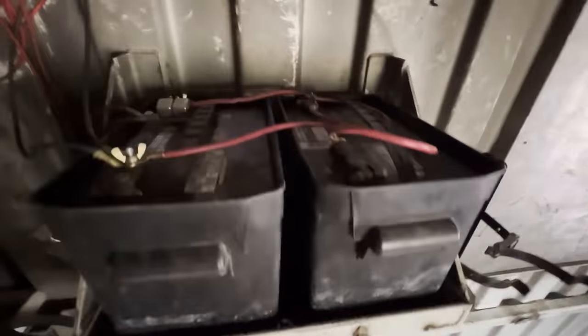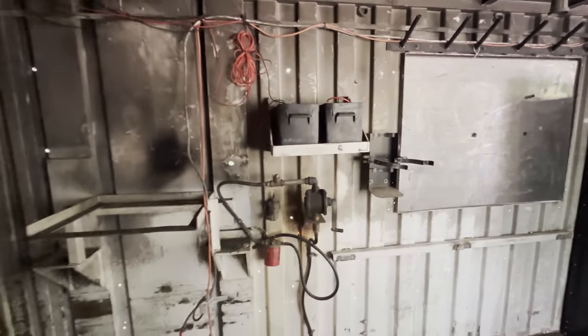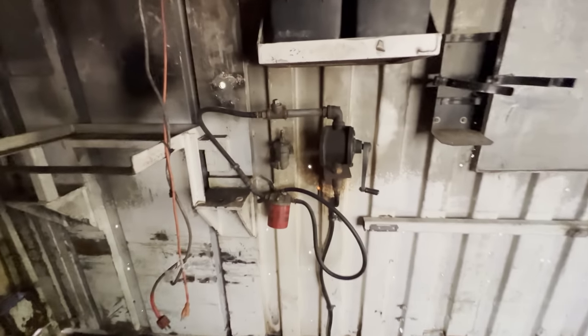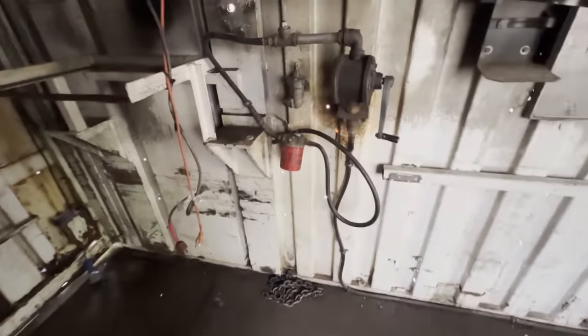Oh, look, here's the power. We got batteries right there, rigged up for those winches. And then we got a fuel pump right here. Crank type fuel pump. Those are handy. Good barrel pump or something.